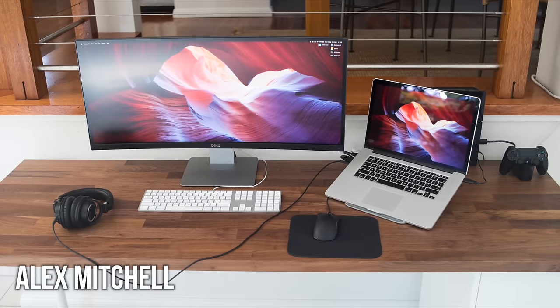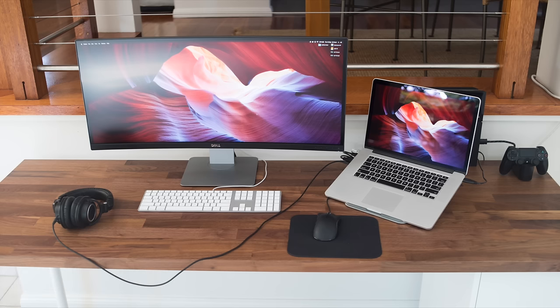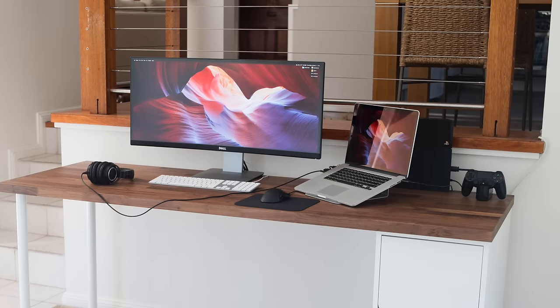Next is a setup from Alex Mitchell, and we actually have some video from his YouTube channel if you want to check it out. His new setup is very simple, and I would absolutely consider this budget due to how he's running this and the way he set it up. Now for this, he's using his Retina MacBook Pro as his main PC.